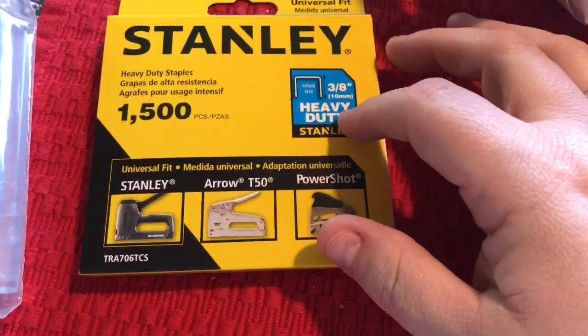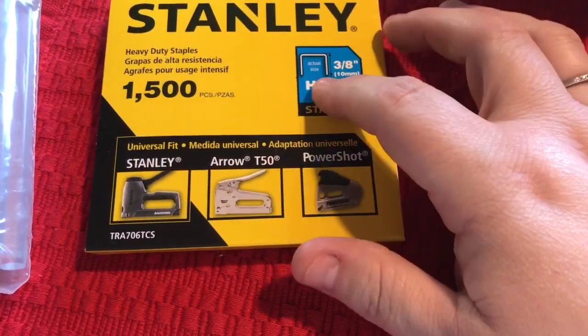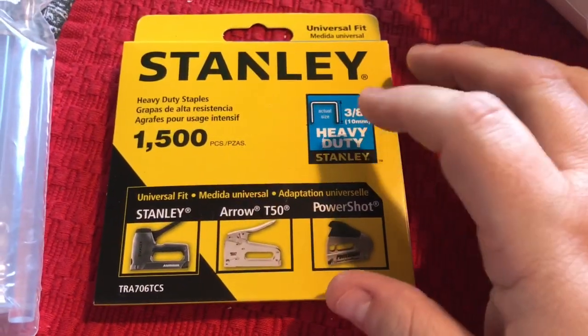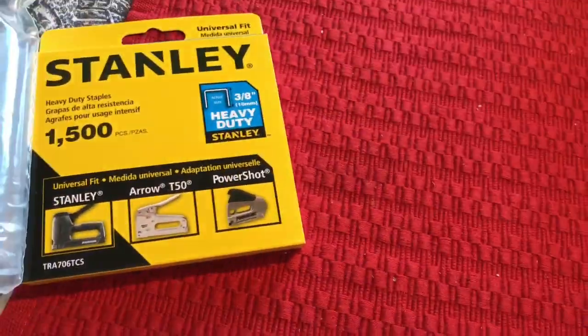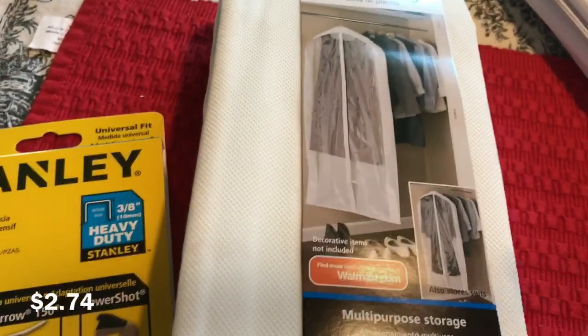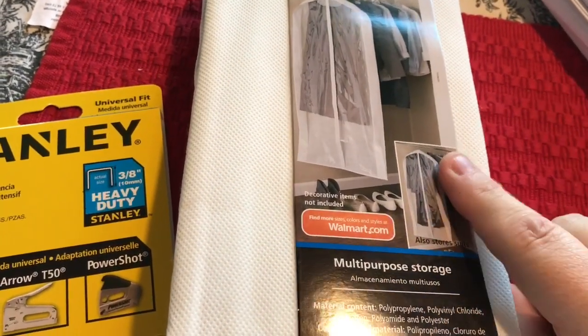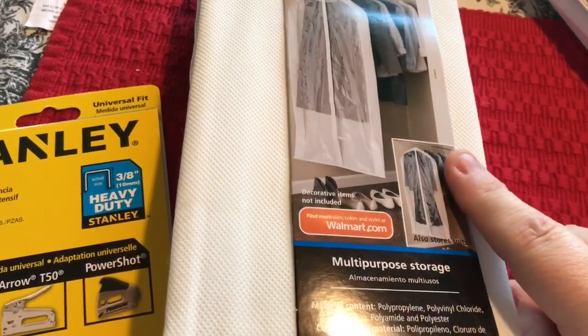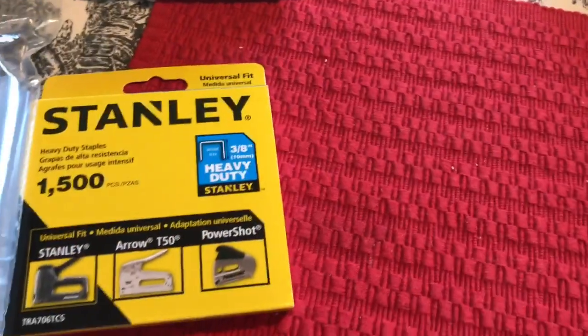3/8 inch is my preferred when recovering furniture. However, I do like a chisel tip, and these are not. And Walmart did not carry any chisel tip staples. So it's very sad. I got a new garment bag because I utilize a garment bag to hold my wrapping paper. I have been for years, but the one that I have is falling apart, so I needed to replace it. That was the cheapest one they had.